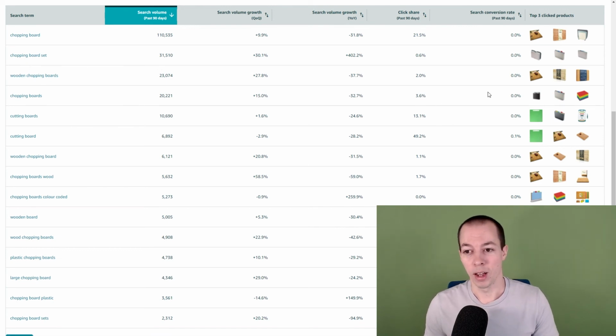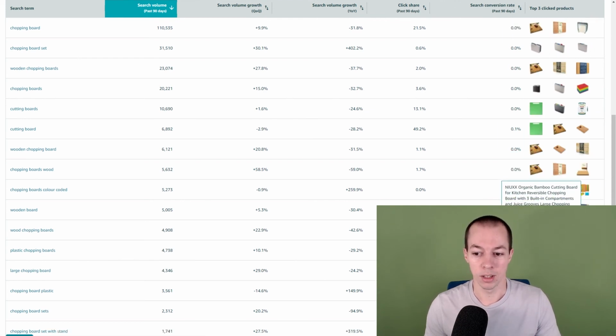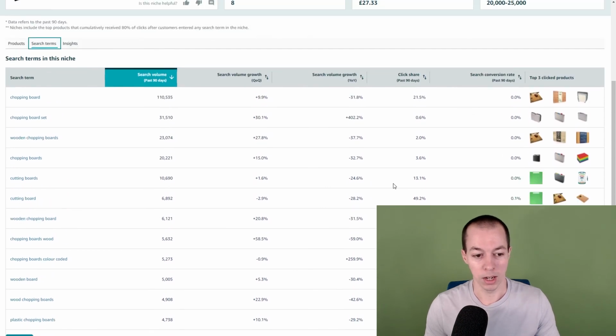On top of this, on the right hand side, you have these top 3 clicked products. Depending on the search term, chopping board set, you're seeing products that are chopping board sets, as you would expect. But you can look through these and start to look for patterns for the type of products that people are buying. So when you do enter into a particular niche, you know the sorts of products that people are clicking on once they've searched through to this niche. So this tool is really, really powerful.